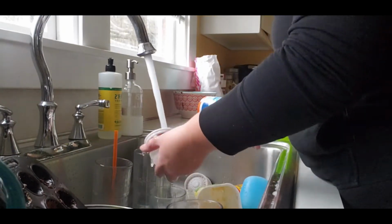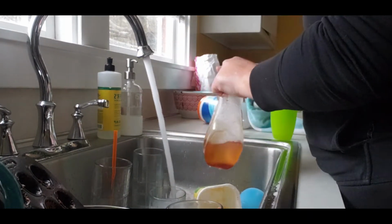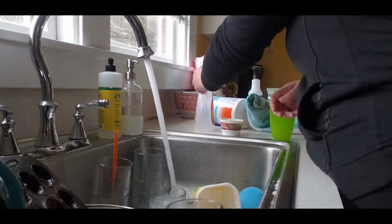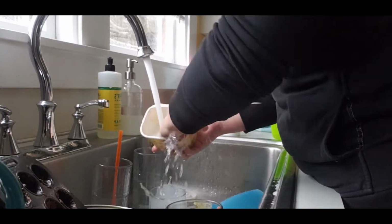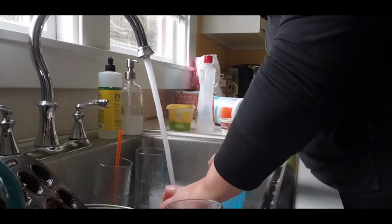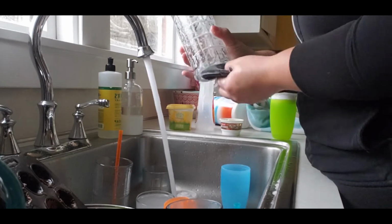It's times like this when you really wish you had a dishwasher. I feel like I literally spend my entire day washing dishes and putting them away. I also know that having a dishwasher would be more efficient and use less water, but we just don't have one right now. Hopefully in the near future we're able to get one.